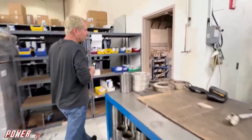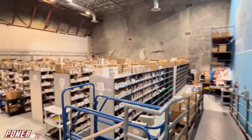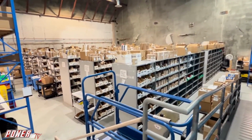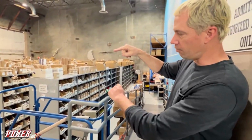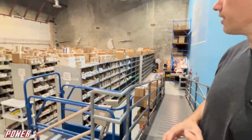Take a quick shot down here. Lots and lots and lots of inventory. Millions upon millions of rings down here. You think about it, a stack of rings that tall would be 200 plus rings. You can just see sleeves and sleeves and sleeves down here.